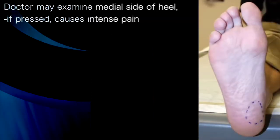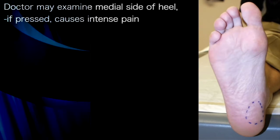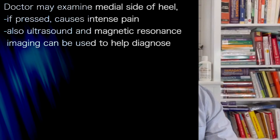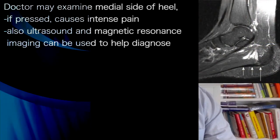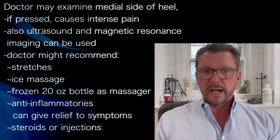There is a specific point on the medial side of the heel that if the doctor presses it, it replicates the intense pain that you have with plantar fasciitis when you first get out of bed and take those first few steps each morning. And indeed, this was the point I was palpating when my patient hit me. If the diagnosis is in question, then ultrasound and magnetic resonance imaging can also be used to nail this diagnosis down definitively.